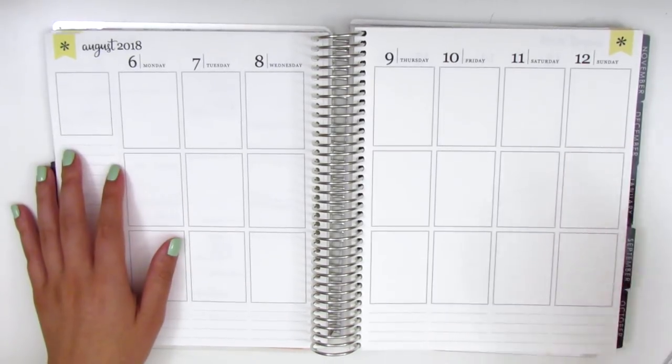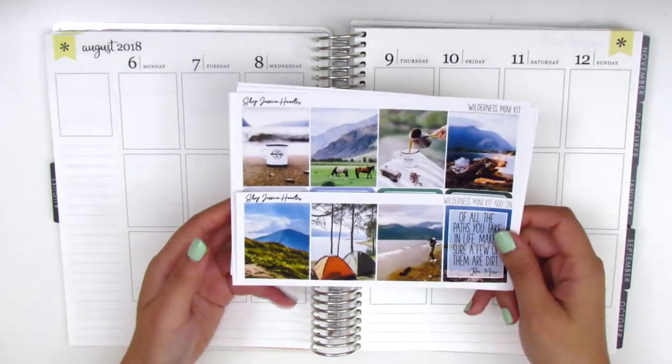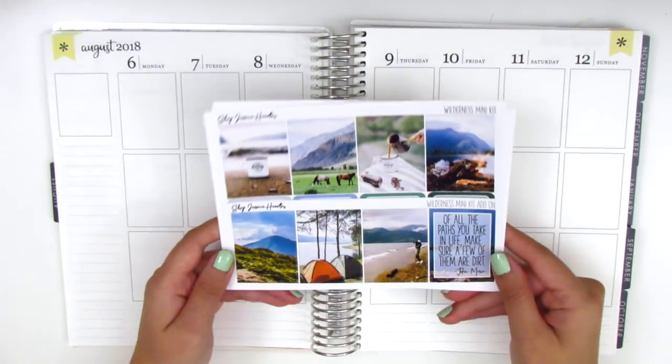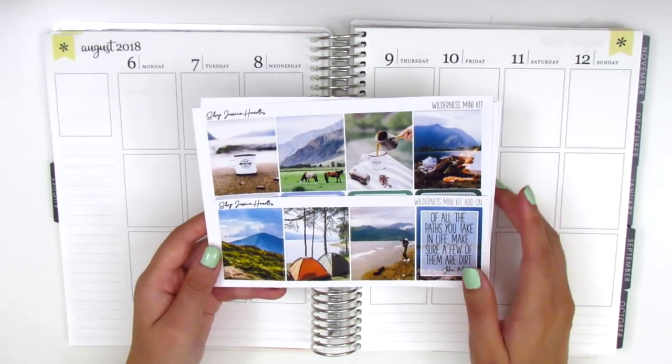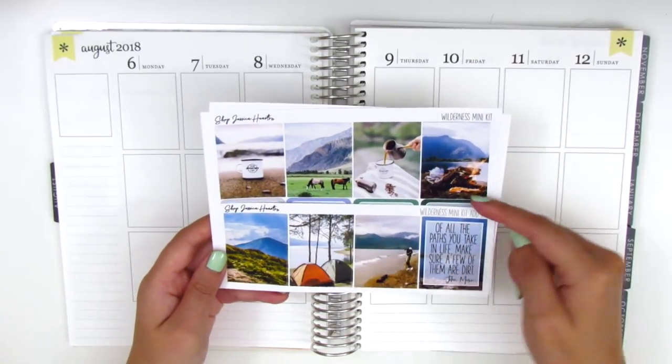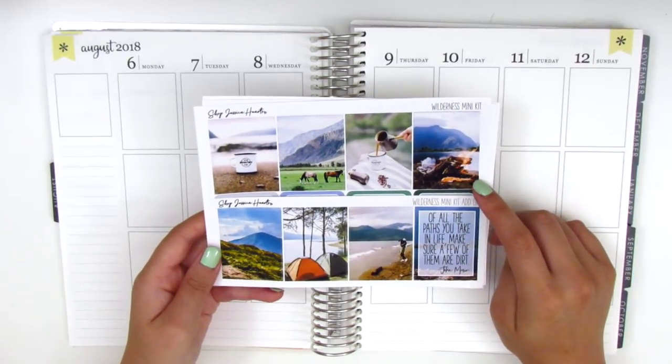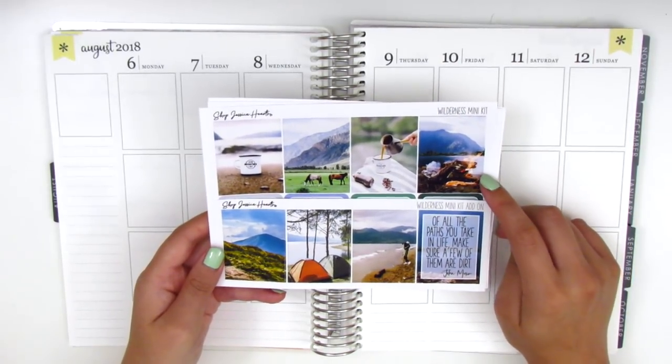But anyways, I have the most perfect kit for this week. This is from Shop Jessica Hearts and it's called Wilderness. These full boxes are everything. This is perfect for Montana, especially this box right here, and then this one where it's kind of like a mountain and the lake. This was almost the exact view that we had at the wedding that we were at there.